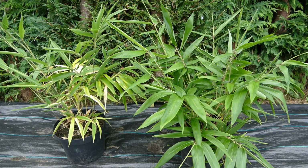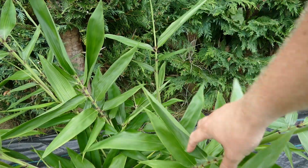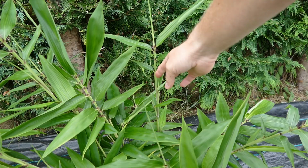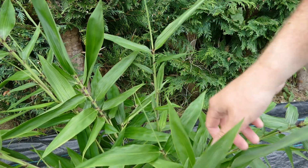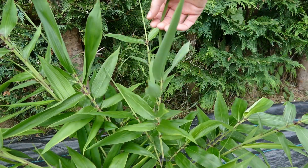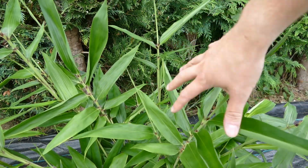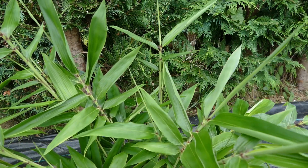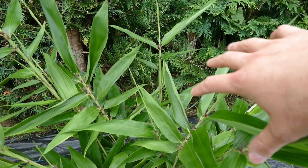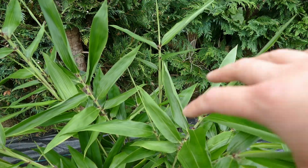It's only just recently started to put a few branches on. You can see, for example, this most recent shoot at the back, it's just starting to grow a few small branches, but again, they're very small. It's just really growing single stems, much like a juvenile type of bamboo would, and it's still very much in the juvenile phase. But despite that, it's growing very well, very bushy. But the stems aren't getting that tall, and it's very much in a juvenile stage with the single stems.